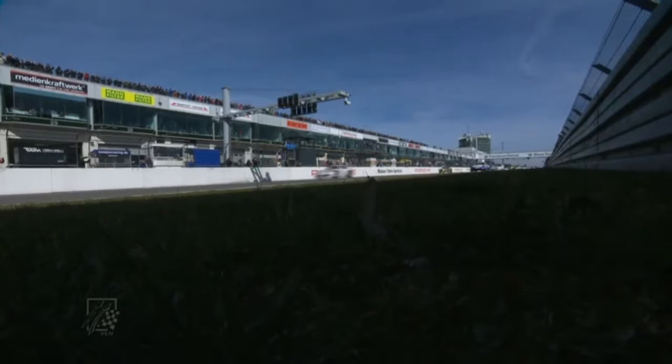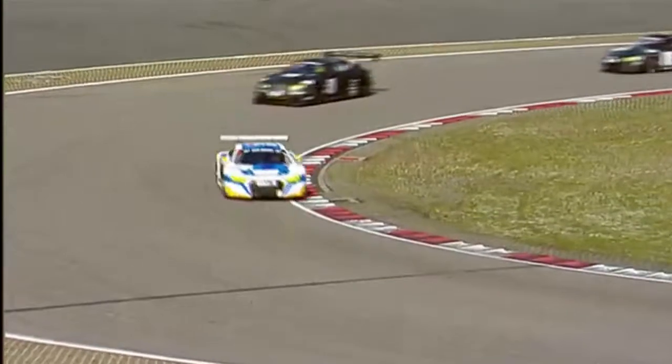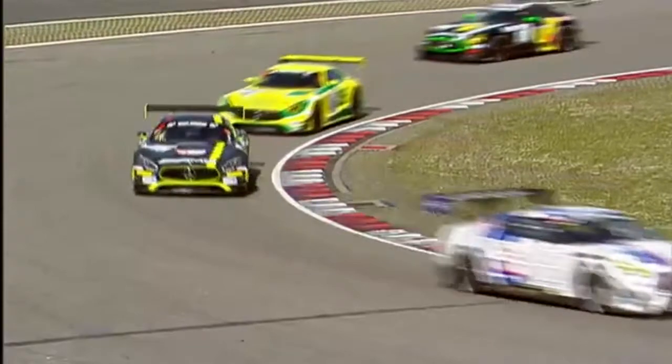The level of fan obsession with this means that these are people, John, that will not have gone home since the Nürburgring 24 Hours last year. They're just waiting for this year's race. It's 5 months it's been since the last race here.